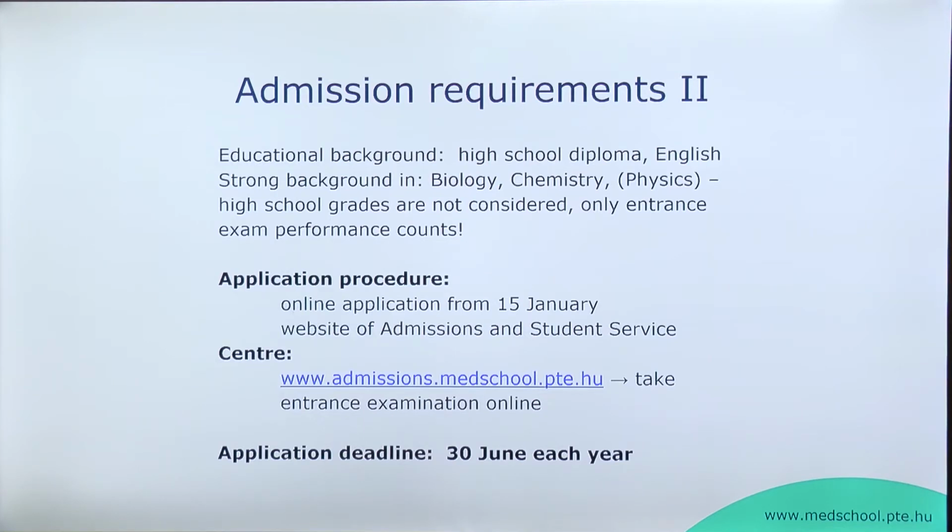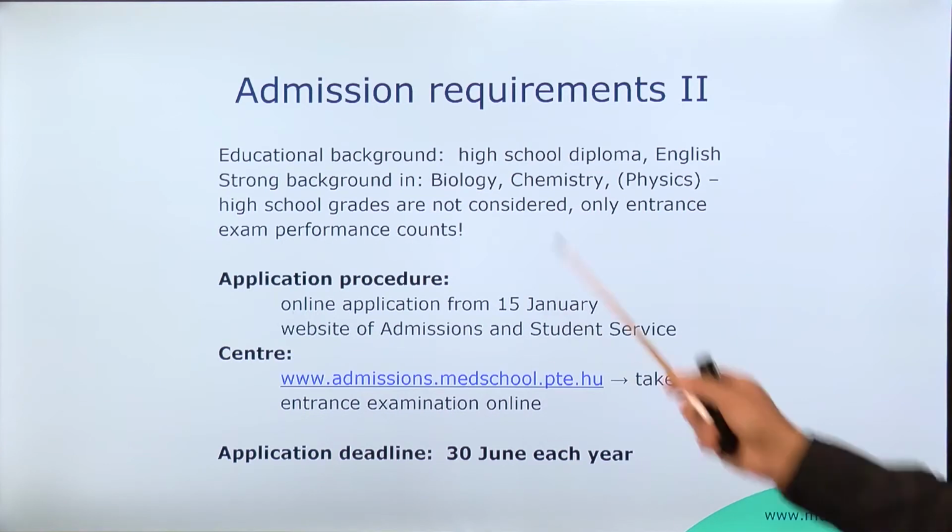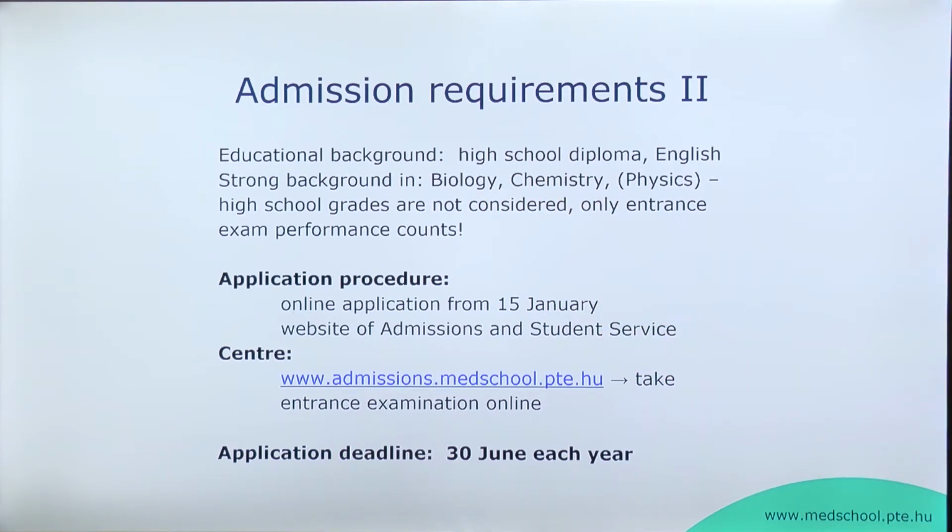The second part about the admission requirements is the entrance examination. What is important for us is that we need, of course, a very strong educational background from your high school in biology and chemistry mainly. However, we do not care about your high school grades. What we do care about is your knowledge. And that's why, as you can read here, only the entrance exam performance counts. It means that whatever grades you had in high school in biology, chemistry, physics or math, the only thing that really matters is what you know and how you perform during the entrance exam.